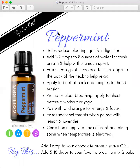Peppermint is another top 10 oil. It's really great to help with reduced bloating, gas, and indigestion. You can add 1 or 2 drops to 8 ounces of water for fresh breath and to help with stomach upset. So maybe you ate something at lunch that's not agreeing with you, just grab your peppermint.